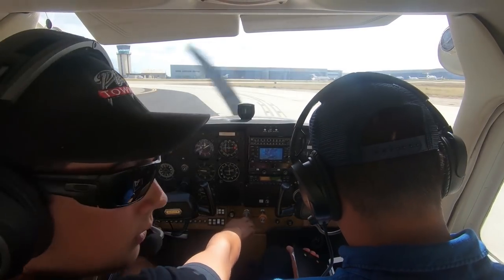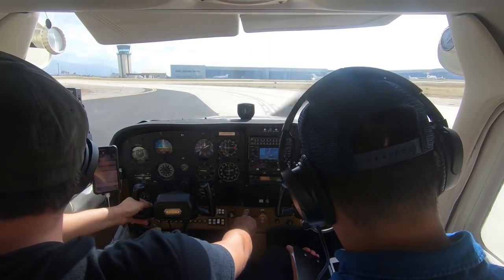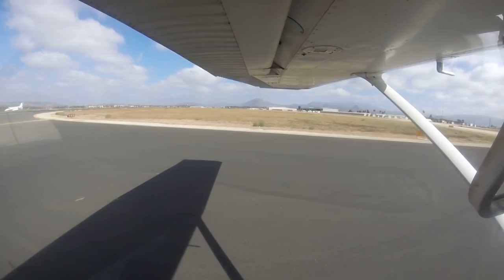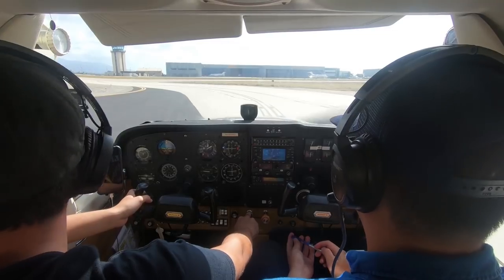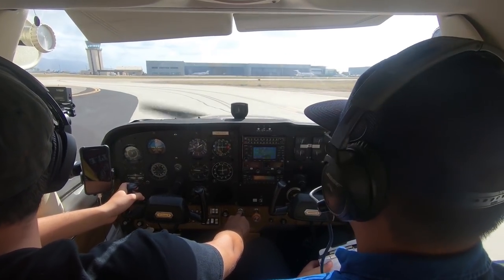Camarillo ground, Cessna 64460 at Bravo, runway 26, would like to taxi back to runway 26 for departure. Cessna 64460, Camarillo ground, runway 26, taxi via Hotel Alpha, say direction of departure. Hotel Alpha, 26 Hotel Alpha, and we're going to be doing a right downwind departure, 460. Right downwind. Alright, so he says Hotel, so right here. Yep, Hotel, and then Alpha is going to be all the way at the end.